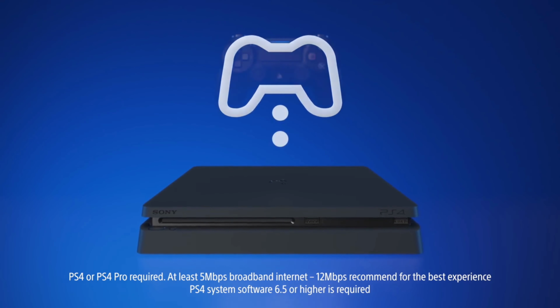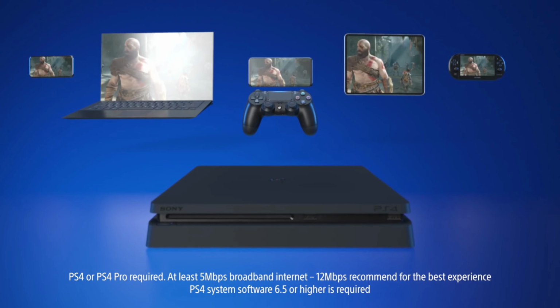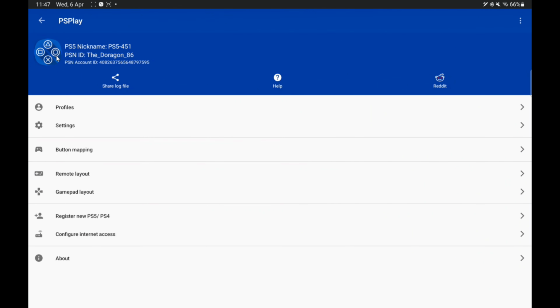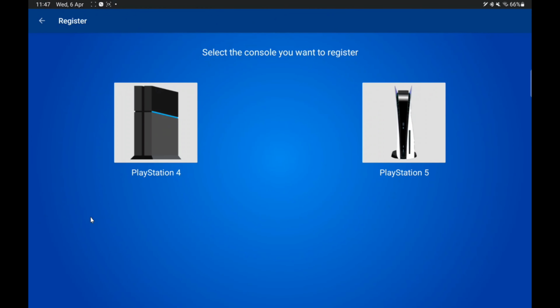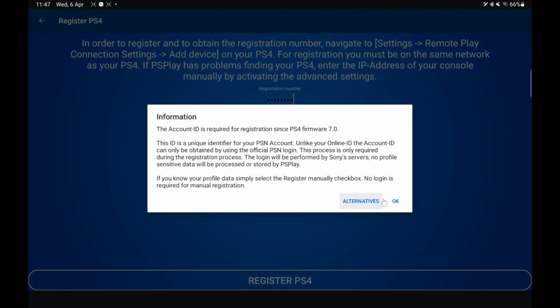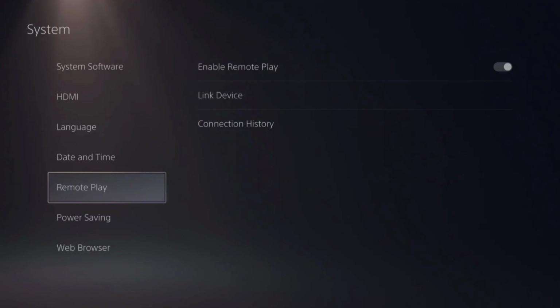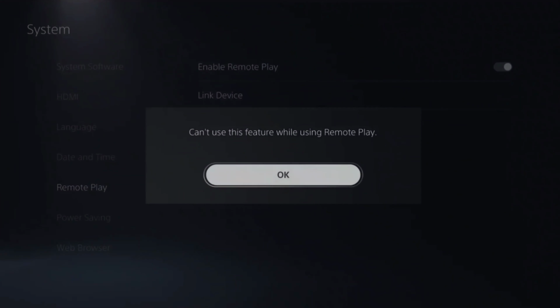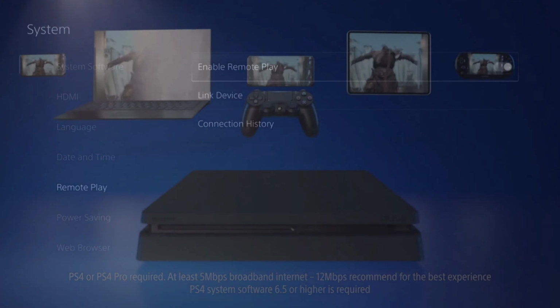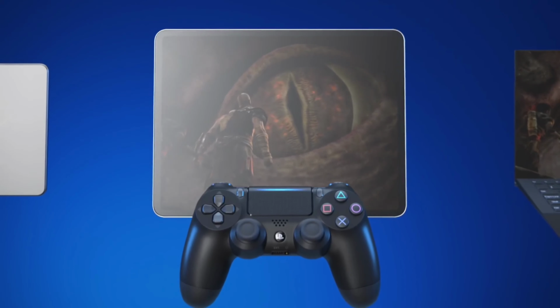For PS Play, I believe this is an Android-only app at the time of writing. The setup process is very similar. Download and load the app, choose Register PlayStation, choose the console generation you are looking to register, input the pairing code as you did for the official app, sign into your SEN account, and then the PlayStation settings screen will appear on your device. Nice and simple, really, and this is all outlined on screen for you as you go, so follow those prompts and you can't go wrong registering your app.